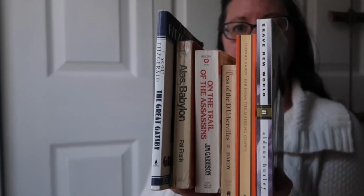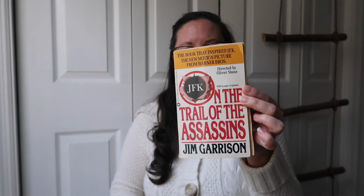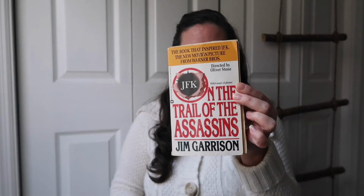I also have The Great Gatsby, Alas Babylon by Pat Frank. Alas Babylon's one of my favorite books. On the Trail of the Assassins, this is not at all a classic. It is about the assassination of John F. Kennedy, and I really think everyone should read it.